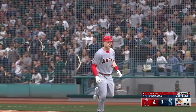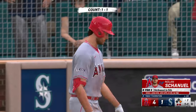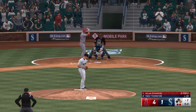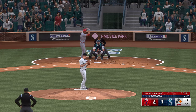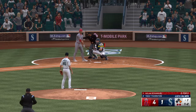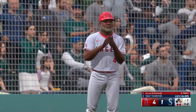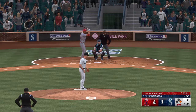Now batting the first baseman, Nolan Schanuel. Nolan Schanuel, the next to hit for the Angels. Adell leads off first with two down in the inning. Next offering is in for a strike. Well, if he's going to steal second, you want him to go early in the count. That way he's not a distraction to the hitter at the plate. Go ahead and get it out of the way so the hitter can focus on the pitch.